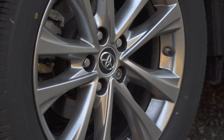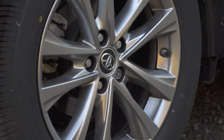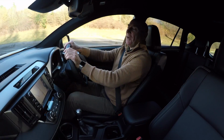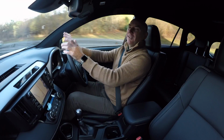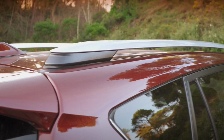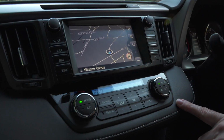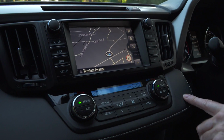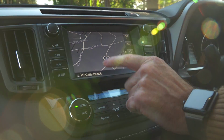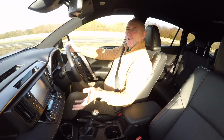The wheels on the XL version are 18-inch alloys compared to the 17-inch ones supplied on the Business Edition Plus. Apparently they've got more spokes in them too, but who really cares? The XL's also got roof rails, which isn't available on any of the other cars in the range. The multimedia system's also got some enhanced features like 3D maps, but I'm not really bothered about those, to be honest.